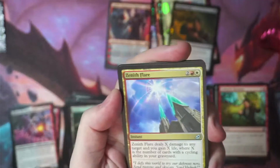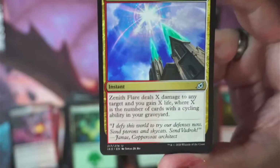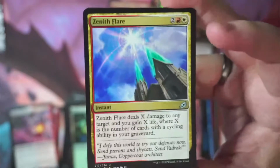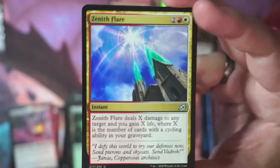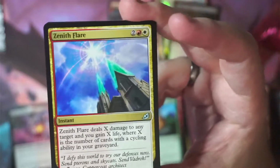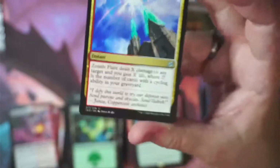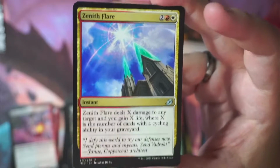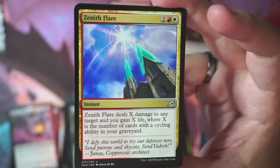Zenith Flare. Let's just talk about this card. This card was the whole reason that I started liking this. This is probably one of my more favorite cards from here. Zenith Flare was the whole reason Jeskai Cycling was a deck, and Jeskai Cycling was rocking standard. Deals X damage to any target if you gain X life, where X is the number of cards with a cycling ability in the graveyard.